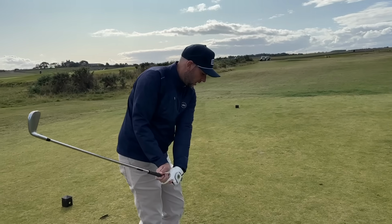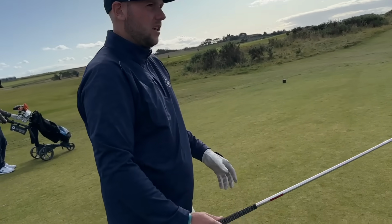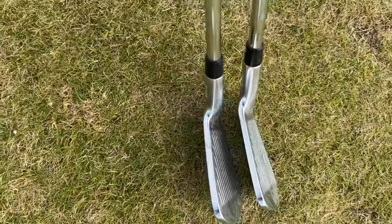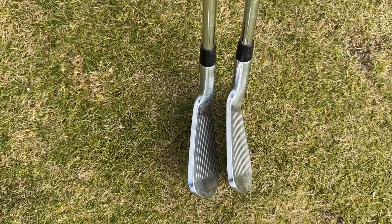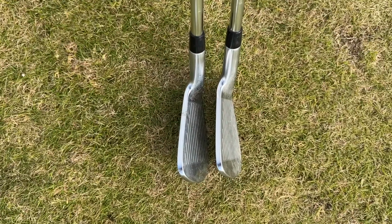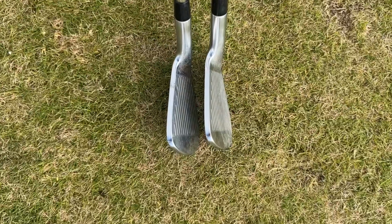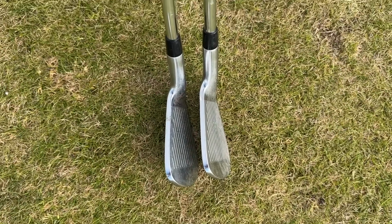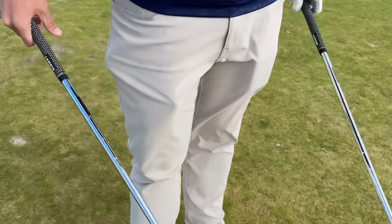What have you got? I've got a 6 iron, but let's have a look at the two together, because Mr. Brian does use a split set at the moment of blades and cavity backs, something which a lot of people would really like. You almost can't tell the difference, can you? No, obviously the top edge on my MB is a little bit thicker, blade length just as long. Again, a lot of people are liking them because you've got a little bit more face to hit as well, so it doesn't feel too tight down.